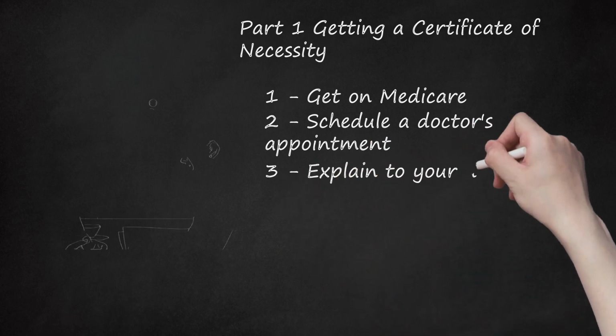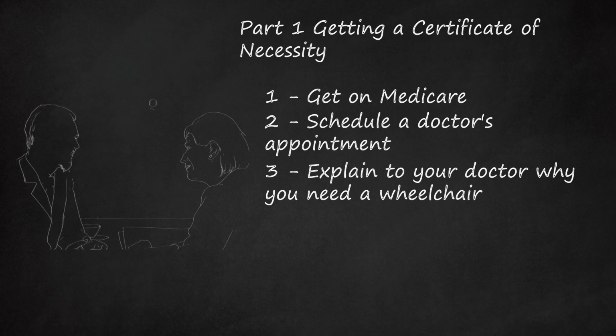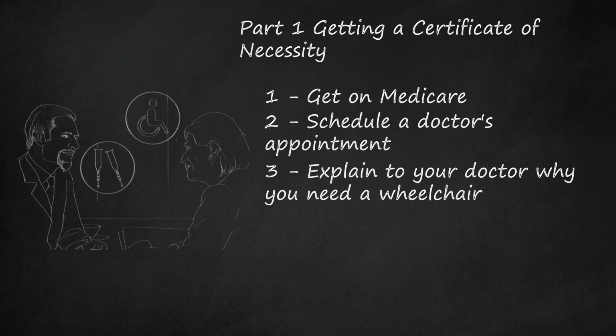3. Explain to your doctor why you need a wheelchair. Explain the specific issues you are having or tasks you cannot perform as a result of your condition. Provide your doctor with as much detail as possible in your answers. You will also want to be sure that a wheelchair will solve your issues, and not some other piece of equipment, like a cane, crutches, or a walker.